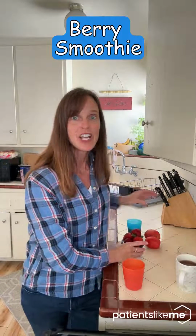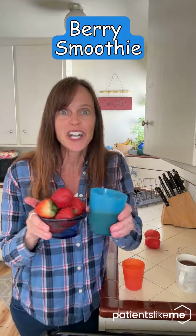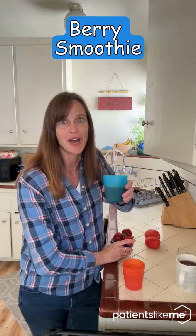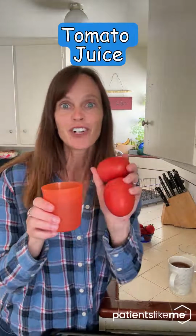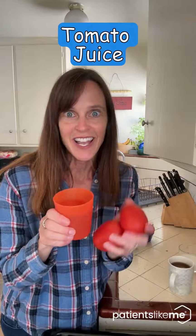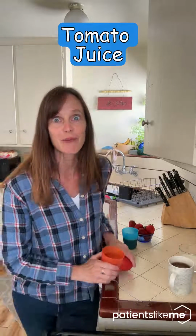Berry smoothies. Strawberries, blackberries, and blueberries are all rich in antioxidants and fiber, both of which can help reduce cholesterol levels and fill you up. Tomato juice. Tomatoes are rich in a compound called lycopene, which may improve lipid levels and reduce bad LDL cholesterol. It's also packed with cholesterol-reducing fiber and lysine.